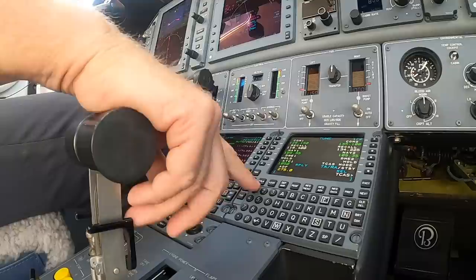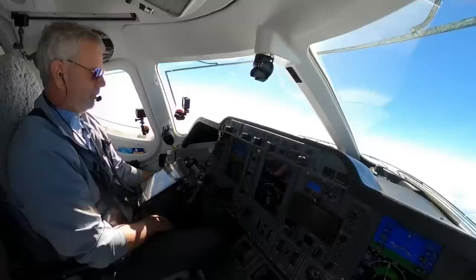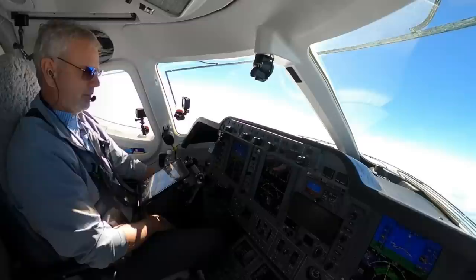390 Golf Mike, contact Atlanta Center on 133.17. 3317, good morning. 3317, 390 Golf Mike, we'll see ya. Atlanta, Premier 390 Golf Mike, flight level 240, climbing flight level 290. November 390 Golf Mike, Atlanta Center, Roger.